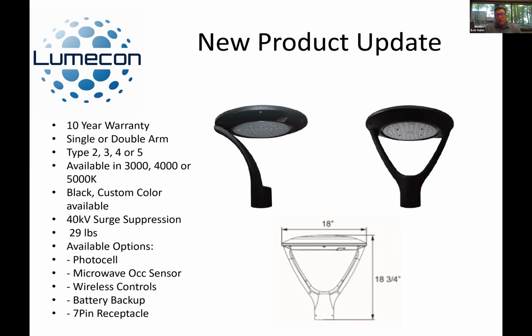So it does come with the Lumecon 10-year warranty. As you can see in the photograph there, you can get it in a single arm or a double arm. The single arm actually has a little bit better photometry, not much different. Obviously, there's just not the interference of the one arm. And as Michael already pointed out, it comes in type 2, 3, 4, and 5. We also are making it available in 3000, 4000, and 5000K. It comes standard in black, but custom colors are available.